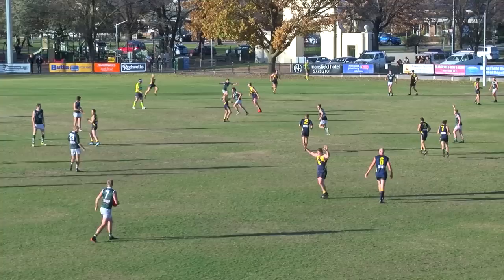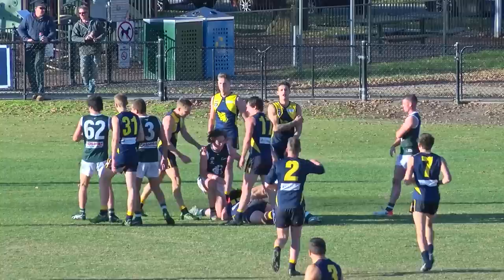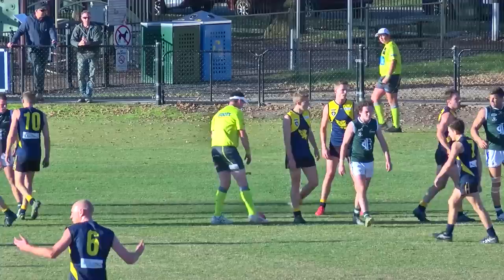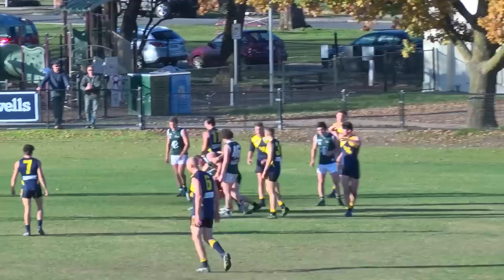And they go back inside 50, high towards full forward. Bartlett in, got an arm over the shoulder there, but no free kick paid. And so a ball up is forced 30 metres out directly in front of the Echuca goal. They are attacking to the Memorial Gates end. Jaden Howes gone off. Yeah, I thought he might have to. And Stacks on the mill in there again. The umpire will probably have to ball this up.